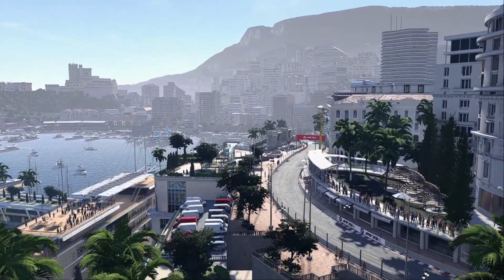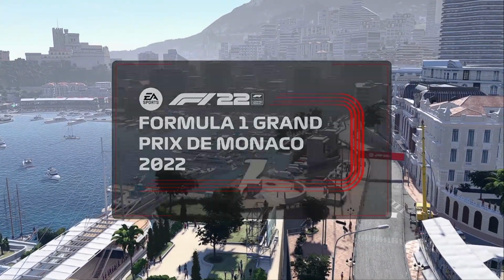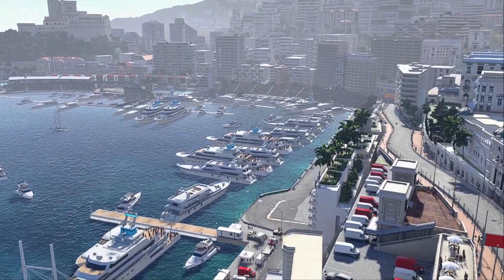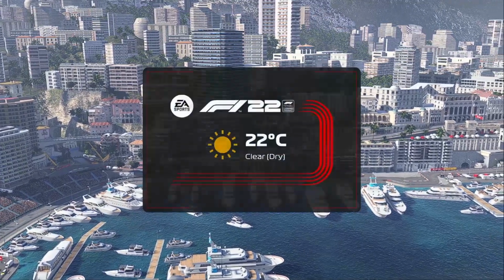You can feel the tension in the air as we move into race day here in Monaco. It's a track that requires the full concentration of the drivers with zero margin for error. It tests their skills to the absolute limits, so no wonder it remains a fan favourite.